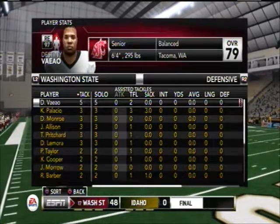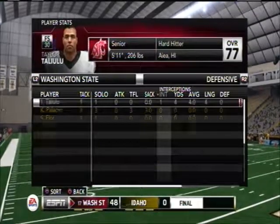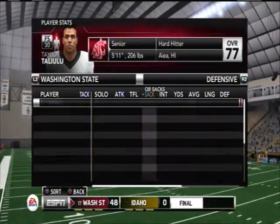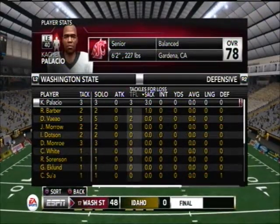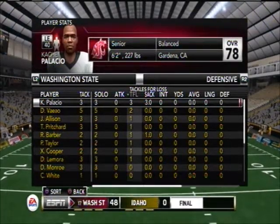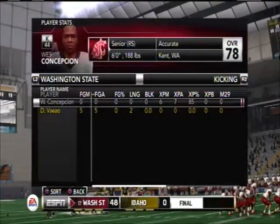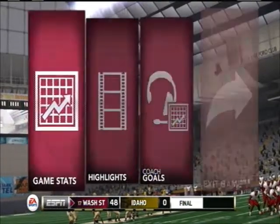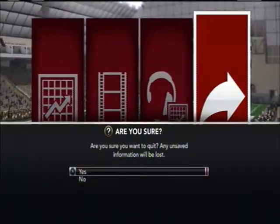And the defense was where, when we needed them the most, they stepped up. They only got 1 pick, but they ended up getting 4 sacks. 11 tackles for loss. What a play by the defense. We shut them out 48-0, and I will bring you guys back for when we are recruiting and checking the injury report.